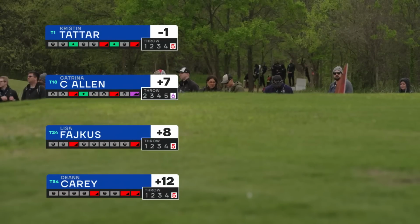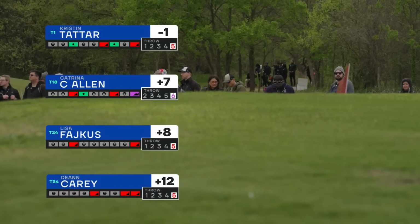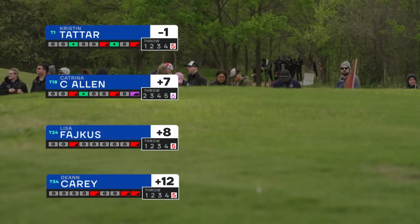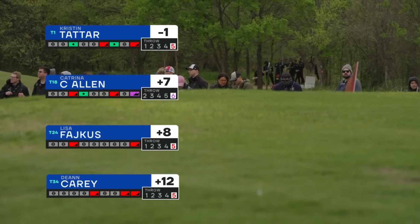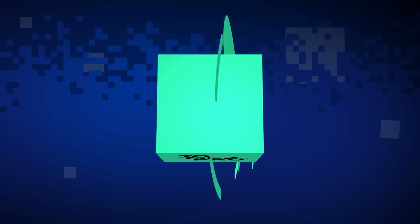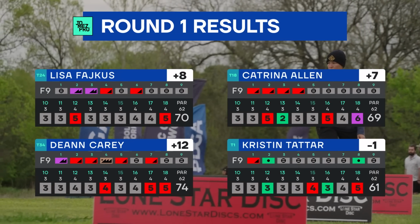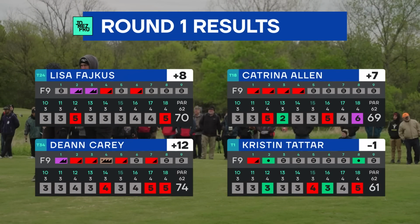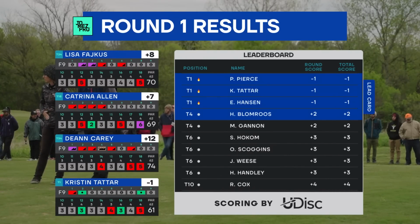And we'll see if we can either learn from our mistakes tomorrow or just stay in bounds more. Or just more pars, you know? Or if we just all shoot the same again. This is just the $1,000,000 over par open in Austin. Welcome. Too much red on these scorecards. Yeah. We hate to see it. Kristin 1 under, Catrina 7 over, Deann 12, and Lisa 8.